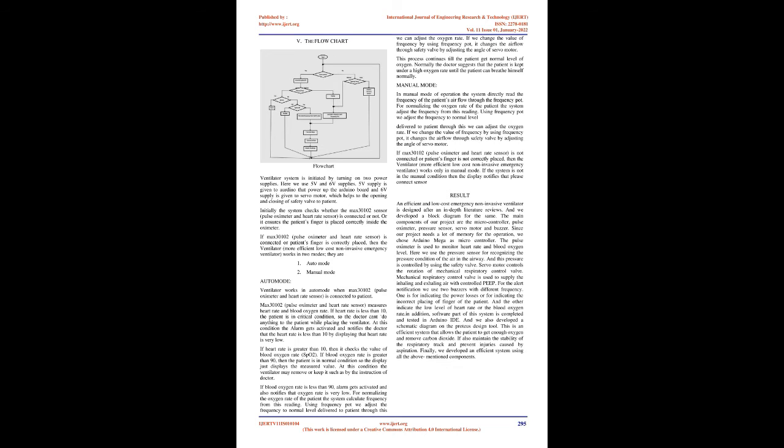Block diagram. Circuit diagram. Connected to the other interfacing devices.